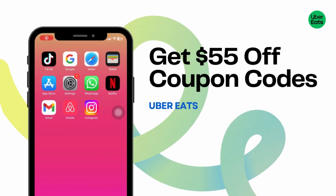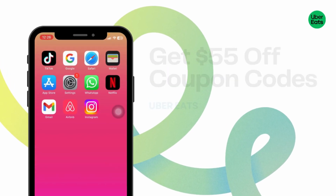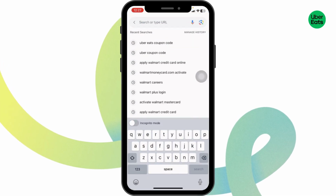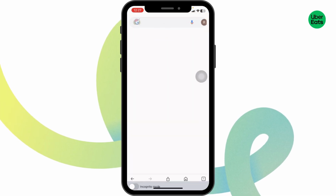How to get $55 off Uber Eats coupon codes. Let's get started. Launch your preferred browser. At the very top, you're gonna see the search box. Over there, type in Uber Eats coupon code and then search for it.